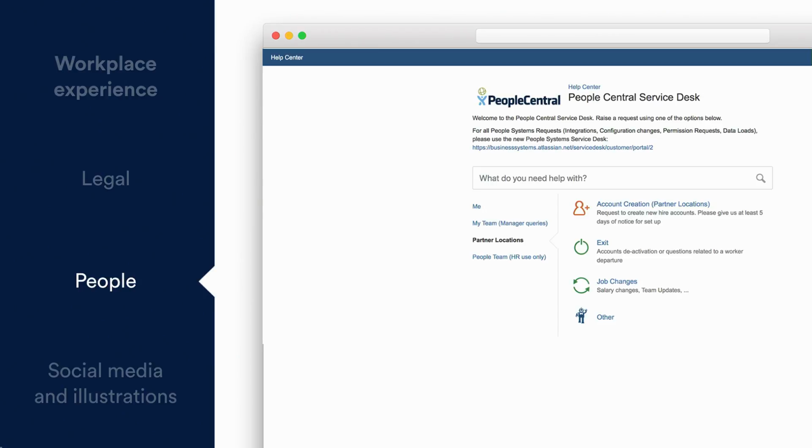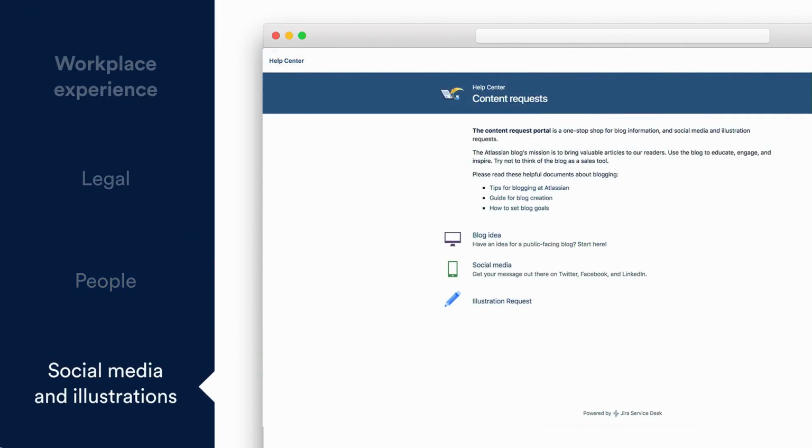And lastly, I decided to pull some other use cases that we use that are a bit different and that you may not know. We have a team that deals with illustrations, social media requests, and blog ideas. If you want to post something on Twitter or Facebook at Atlassian, we raise a ticket. Or if you want an illustration, all the diagrams and stuff, we raise a ticket as well. So as you can see, it's not just the big traditional teams using it. A lot of the small teams that don't see themselves as a service team can all take advantage of service desk as well.